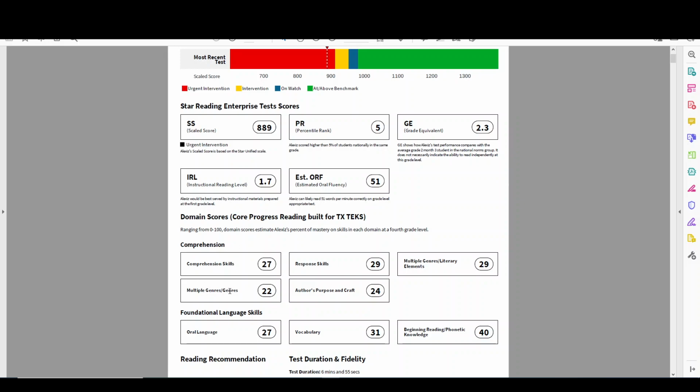Under multiple genres, they're at 22%. Response skills, 29%. Author's purpose and craft, 24%. Multiple genres, literary elements, 29%. Then we're looking at foundations of language, oral language, 27%. Vocabulary is at 31%, and beginning reading and phonics knowledge at 40%.